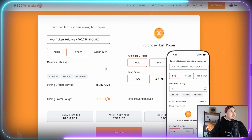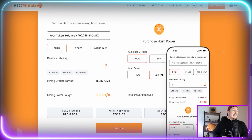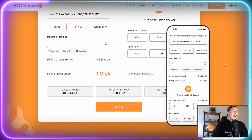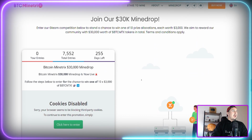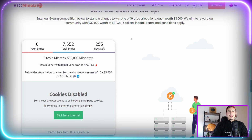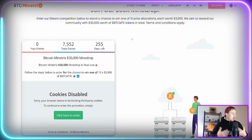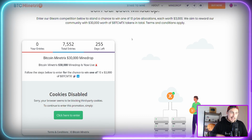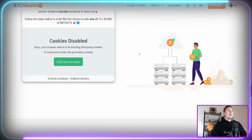Looks pretty good. This is where effectively you can burn, stake, withdraw your tokens and see the hash power generated. Looks pretty cool. I also want to shout out, they have a $30,000 mine drop here, which is effectively an airdrop or a giveaway or a competition, and they are giving away 10 lump sums of $3,000 each. So there's 10 lucky winners up for grabs.